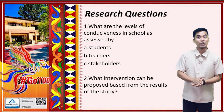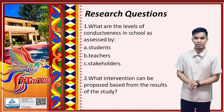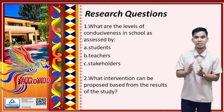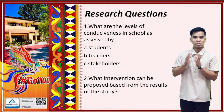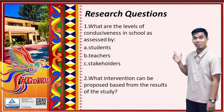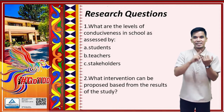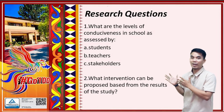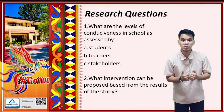My dear colleagues of the division, the action research questions are the following, which are somehow to ascertain the levels of conduciveness in school. Specifically, the study sought to find answers to these questions. What are the levels of conduciveness in school assessed by the students, the teachers, and the stakeholders? And what intervention can be proposed based from the results of the study?